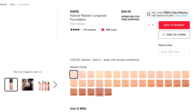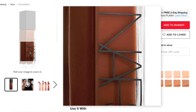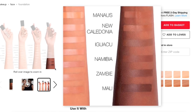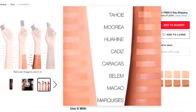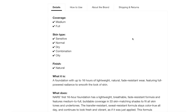The deepest is Dark 6 Espresso. You be the judge. It looks semi-deep, but on the lighter tan end of deep, if that makes sense. I think you can especially see in the arm swatches that it doesn't look super duper deep, and obviously the main concentration of colors are in these fair and light and medium tan skin colors. And the claims are that this is going to give medium to full coverage.